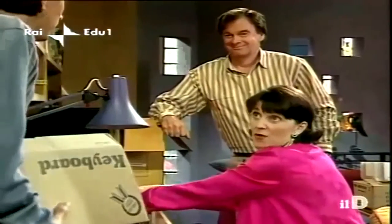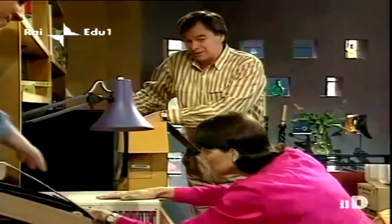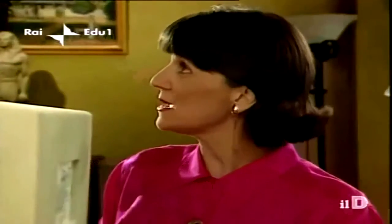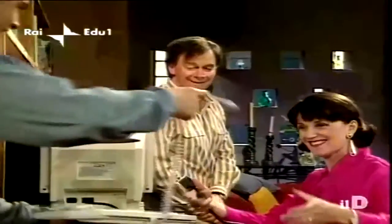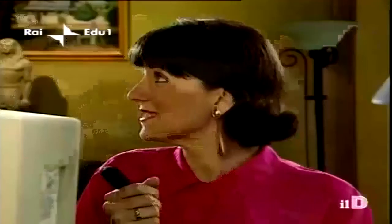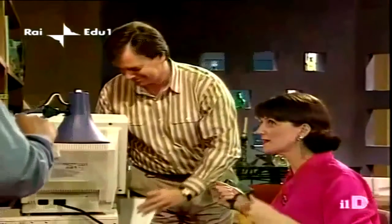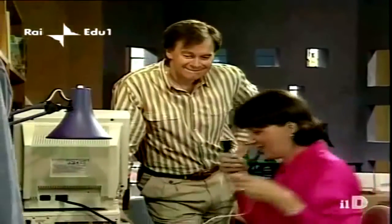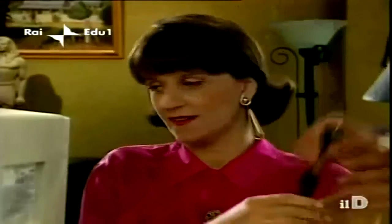Where's the monitor? Is there a monitor? A monitor? Yes, there's a monitor. Thanks. Keyboard. Is there a keyboard? Yes. There's a keyboard. Thank you. Oh, Mum. Manual. Is there a manual? Yes, there's a manual. Mouse. Is there a mouse? Yes, there's a mouse. Oh, Mum. You have a go. Mum and computers.